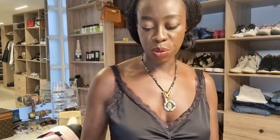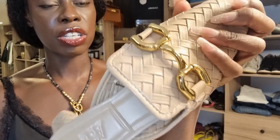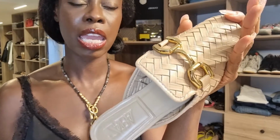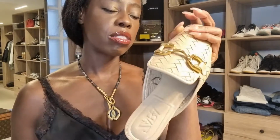Okay, so this, loving these, really comfortable. I just uploaded a picture of these on Instagram with a cute outfit that I had on. See, there I go again, sorry. These with an outfit that I had on the other day, and we just kind of walked around.